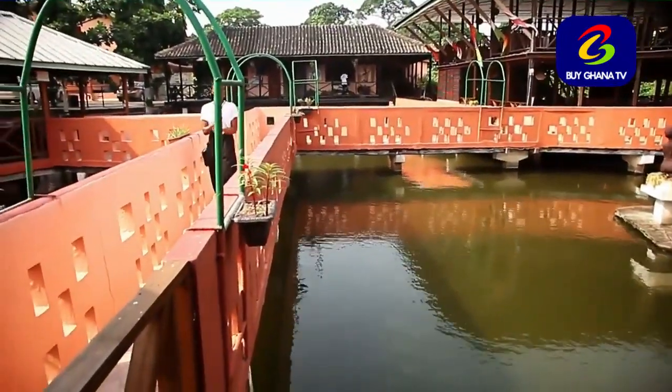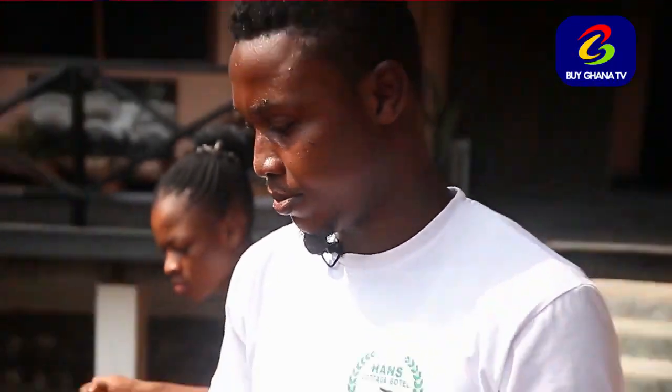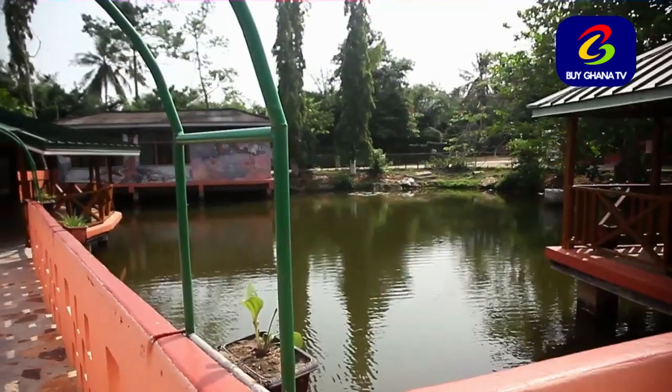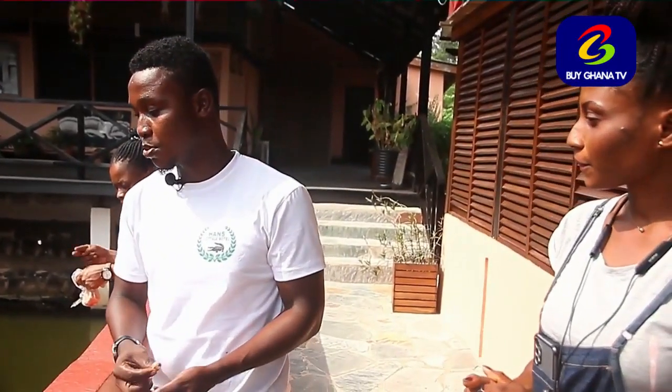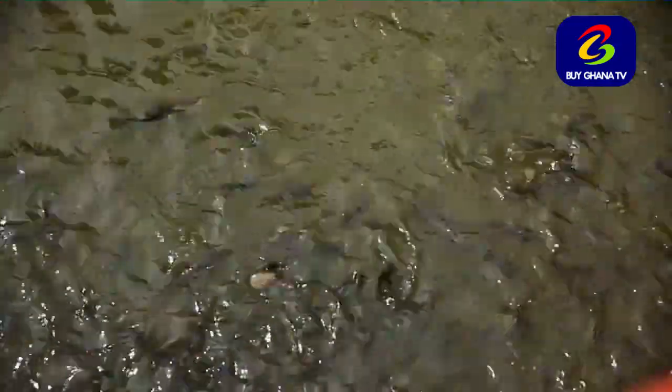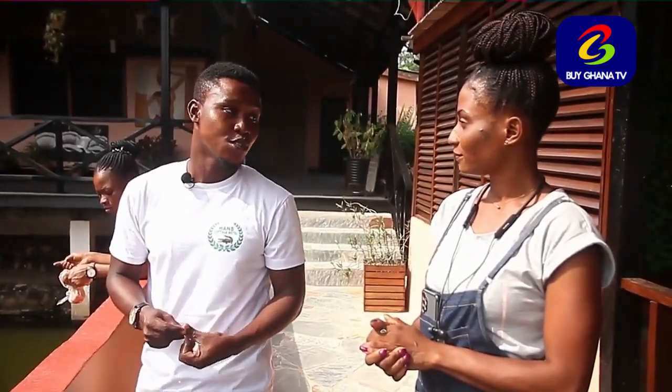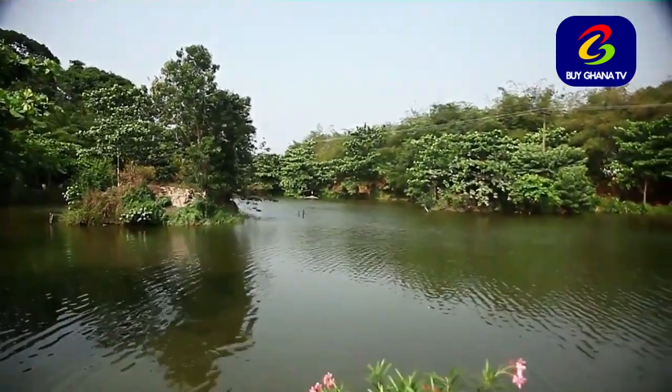So the whole story started with a man called Kwesi Hansen who bought a land, traveled and came back to realize this land was filled with water. So the first main intention was to build these houses, now turned into hotel rooms, and he created a small fish pond. As he was creating the small fish pond, one night he realized these fishes, tilapia and catfish, were being eaten by some animals, and these animals turned out to be crocodiles. So he took advantage of them to create this lake.